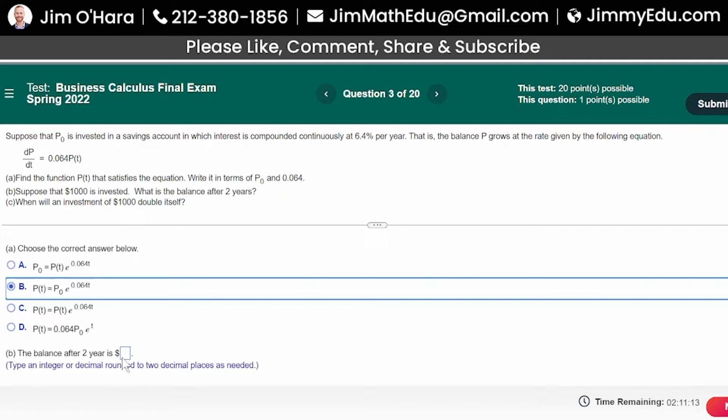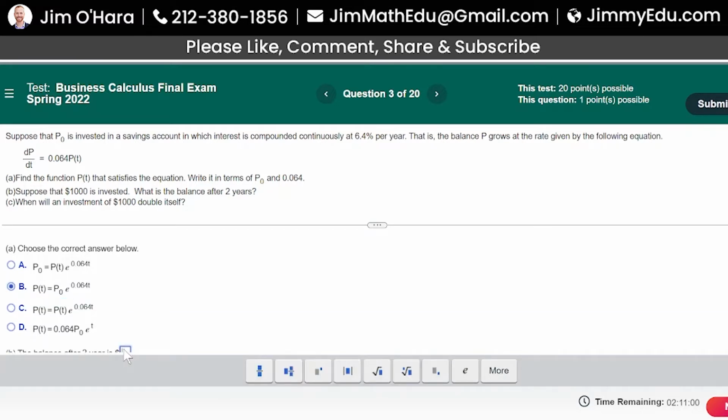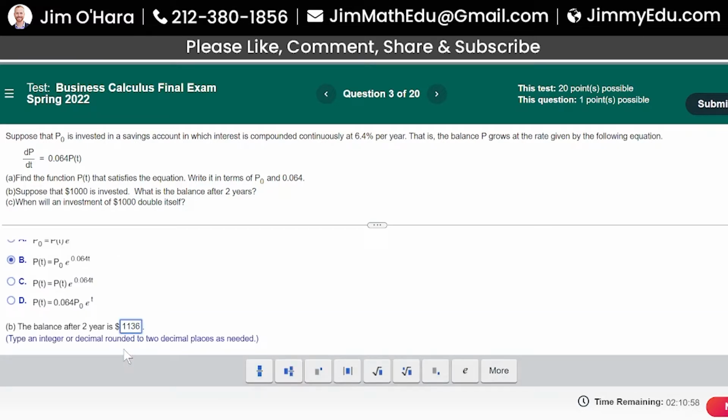The balance of the 2 years is times e to the 0.064 times 2, which is 1136.55.